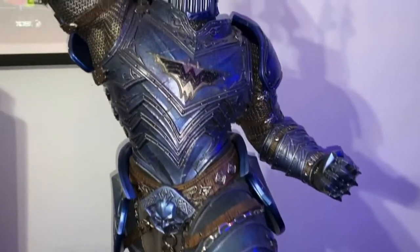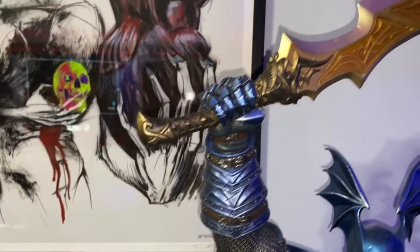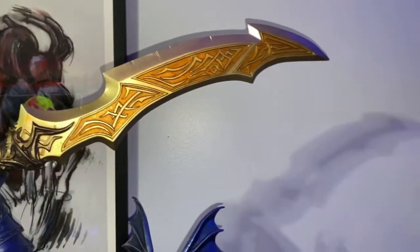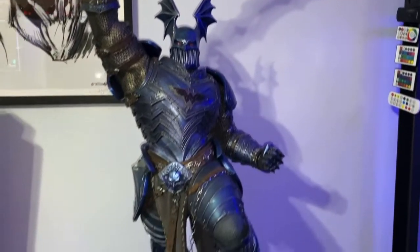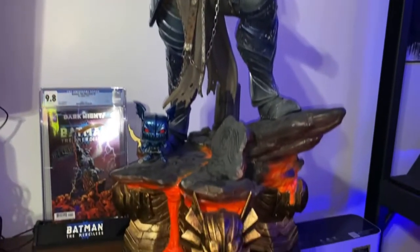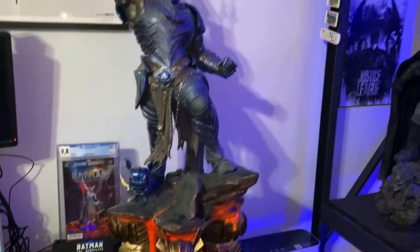But luckily for her and myself, the Devastator blew me away. And I knew if I had him, I was going to order no matter what. I might as well get the other big guy in the line. So I sold all my Marvel Hot Toys, and they funded him and more. It's my first big statue from Sideshow.